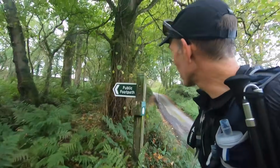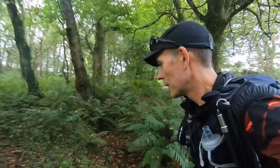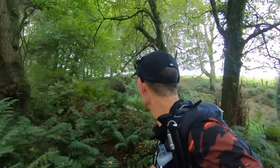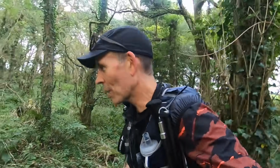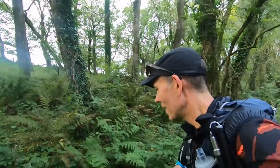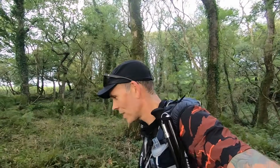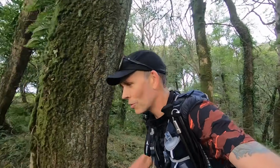So it's not a particularly well signposted path, but we've had a few signposts so far. And Steve's got his map, which is definitely helping. I think it'd be pretty interesting without the map. Unfortunately, it's not a really well signed route, but it's a shame because it should be well marked. It should be easily accessible because it is a fantastic route. Unfortunately, we're not particularly good at marking trails in the UK. I think it's something we need to improve on. Makes it a bit more of an adventure though.